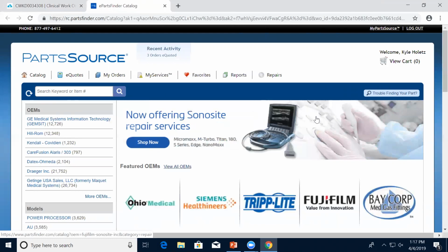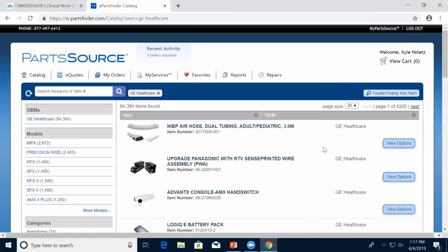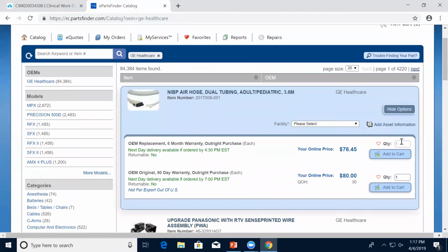So you don't have to swivel chair back and forth between any different experiences. Now what we're viewing is the same experience that so many people love today and are used to working from. I'm going to scroll down, and I think we're just going to order a part from GE today. We're going to order a couple tubes since the work order short description was craft tubing. So I'm just going to use this first part here, view options. It's going to query the PartsSource platform for our best options. Then at this point, I'm just going to select 3 of these tubes.